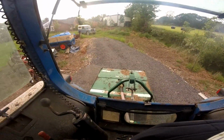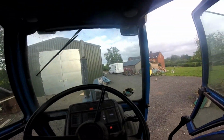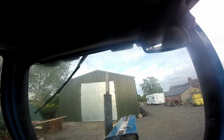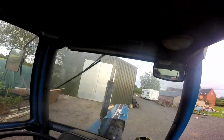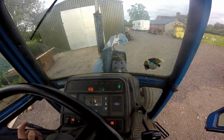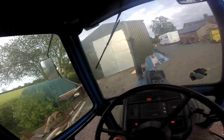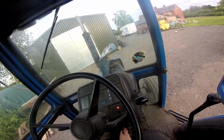As you can see, it picks it right back up again without any problem. It doesn't really smoke at all, any more than a normal Ford would. That indicator's missing a bulb, which is why it's clicking really quick, but this side is pretty good, as you can see there. So we'll just turn this off.